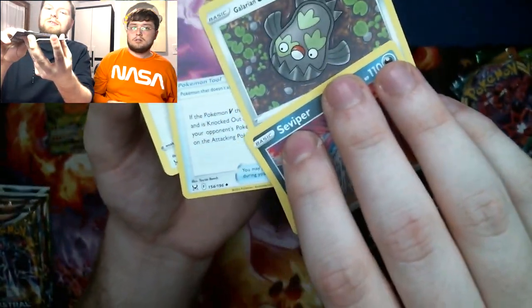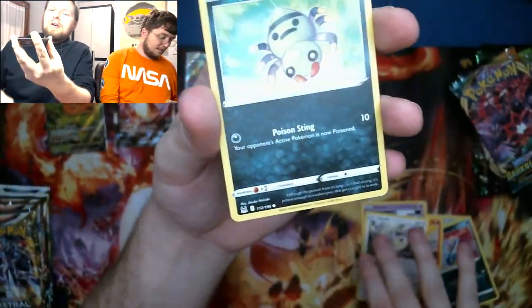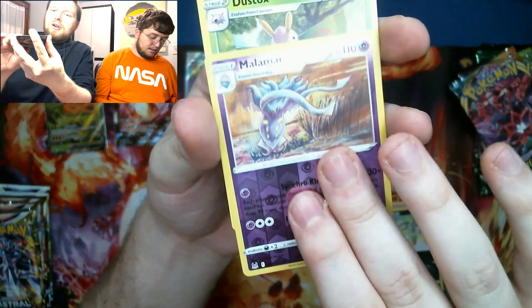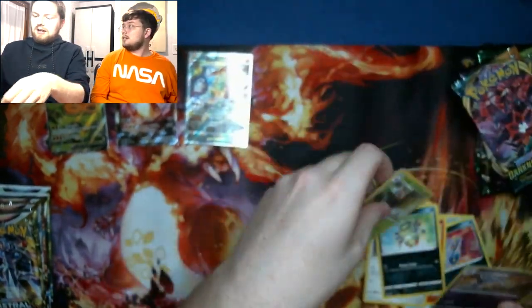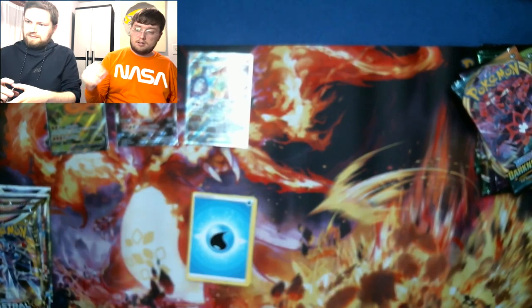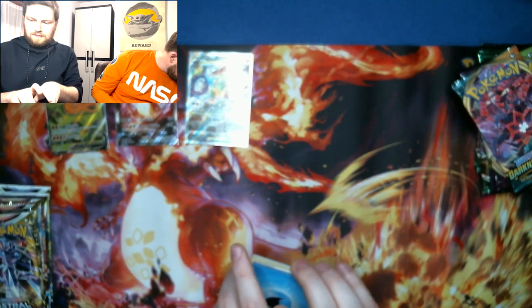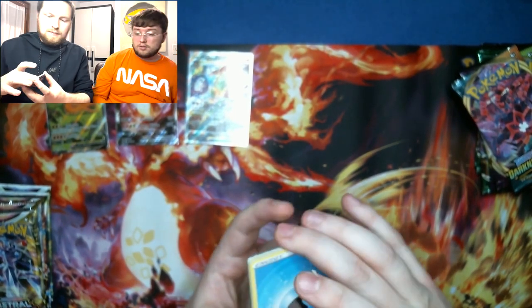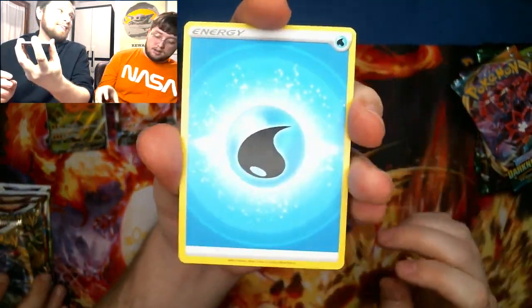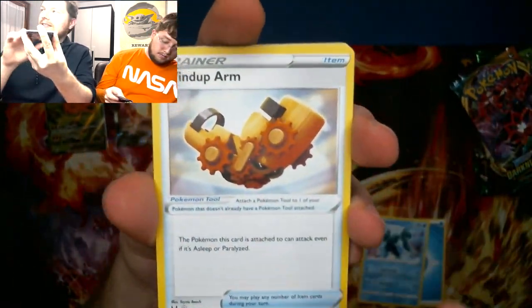Oh well, there's these cards. Nobody cares. We just want big shiny cards. And a non-holo Dusk. Ugly. What the heck? Dustox. The last of those. Of the what? Lost Origin. Yeah, I saw something. Nate, stop cheating. I keep cheating. I need to stop this.